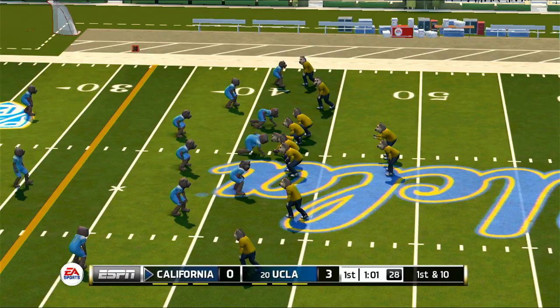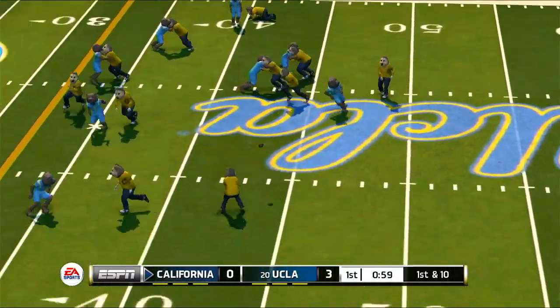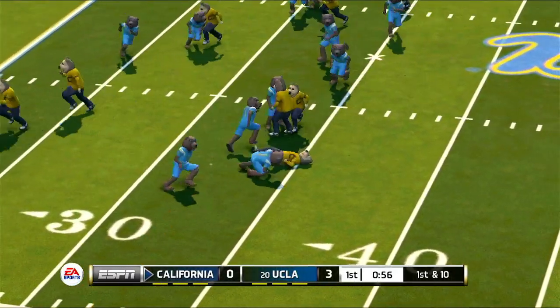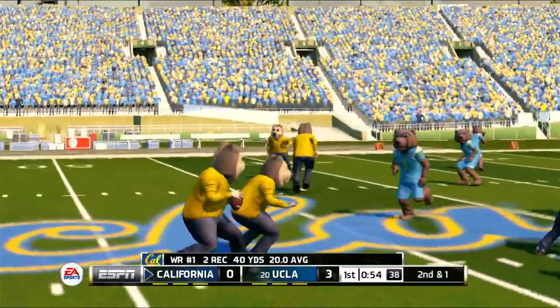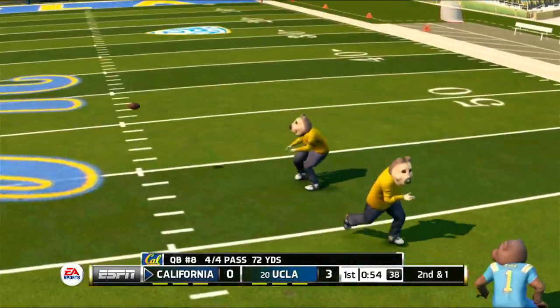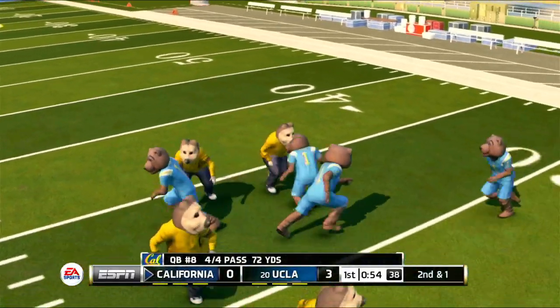Let's go! Green 95! Pulls down the catch, and he's got room here. Not a bad little play there. Yeah, this is a nice job by the quarterback reading the coverage and delivering a very catchable ball and allowing his receiver to come up with a nice gain.